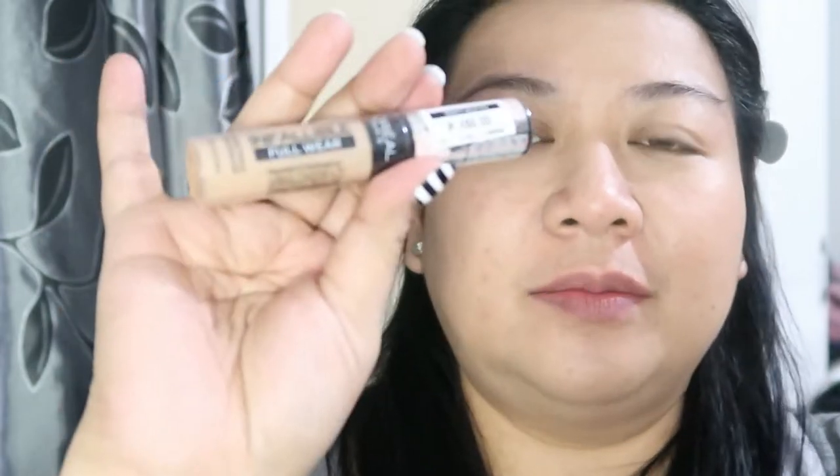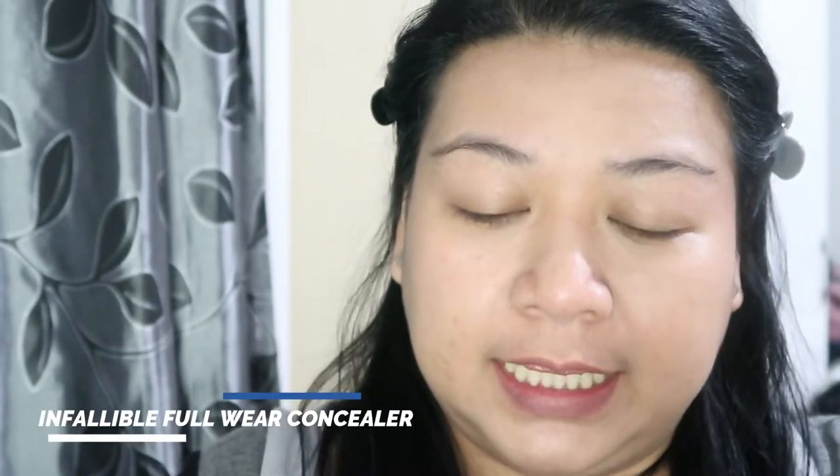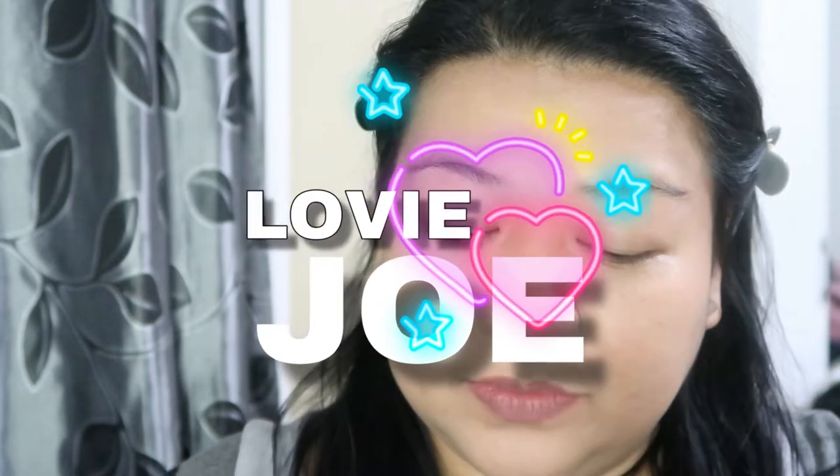It's Infallible Full Wear concealer naman siya. It's just the same pero it's a concealer. So we'll open this. Alam niyo, lovies, totoo lang, this is the very first time that I'll be really using foundation together with a concealer. Nandito talaga tayo sa pinaka basic kasi most of the time I really ignore these products kasi nga hindi naman talaga ako palalabas.